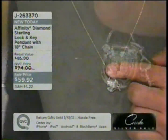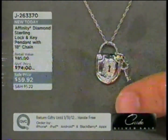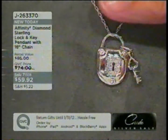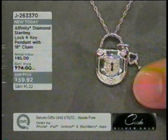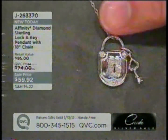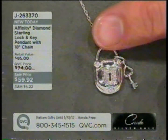Well, you know, that's really the key, and I hate to use that pun, but that is really the key. You've seen the keys now. You've actually probably seen some very high-end stores that have the lock, but now you actually get the lock and key together, and not only that, you get the lock and key in sterling silver with diamonds throughout it. So, how could you go wrong? You can't. I love the look.